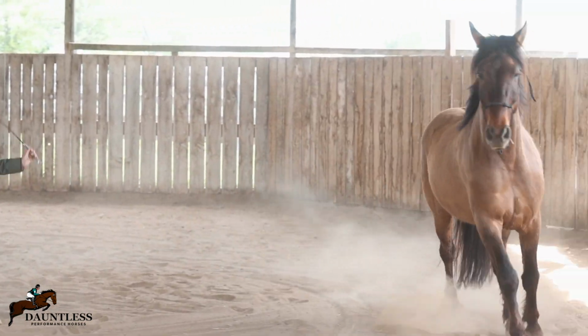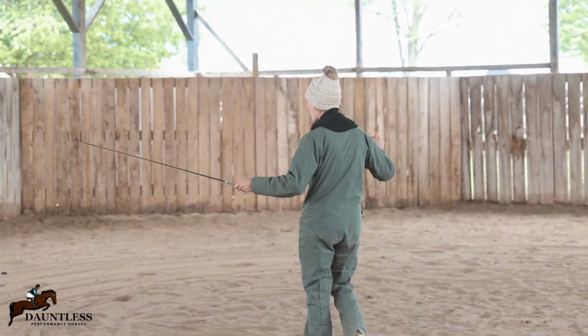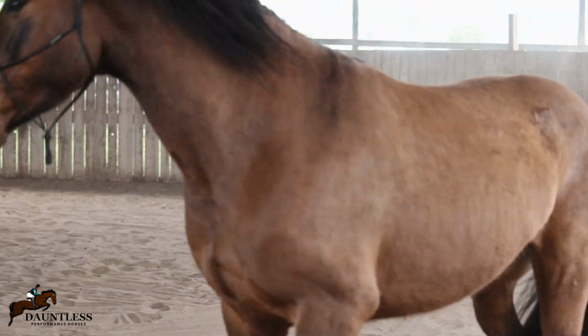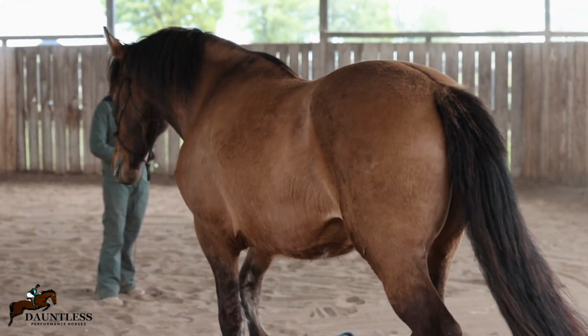So this is a great sign for me for the first time of him being in here. He's not overly anxious. He's not wanting to get too far away from me. And the second I take pressure off, he stops. Good boy. And we got a lick and a chew. And okay, so that's interesting.